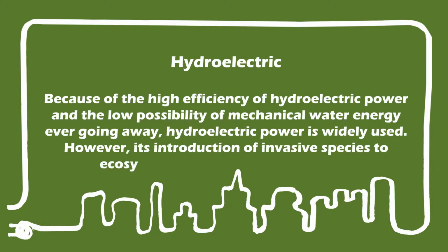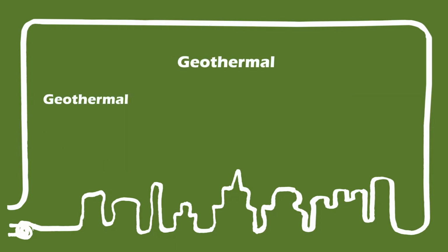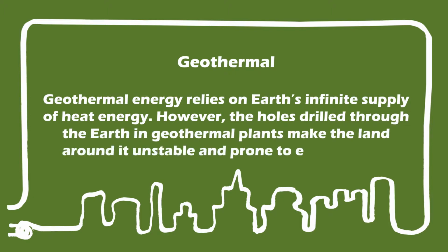Because of the high efficiency of hydroelectric power, and the low possibility of mechanical water energy ever going away, hydroelectric power is widely used. However, its introduction of invasive species to ecosystems make it very dangerous. Geothermal energy relies on Earth's infinite supply of heat energy. However, the holes drilled through the Earth in geothermal plants make the land around it unstable and prone to earthquakes.